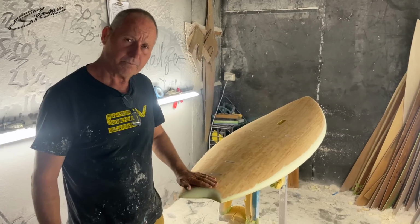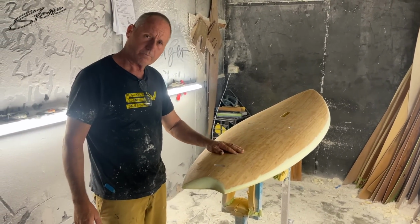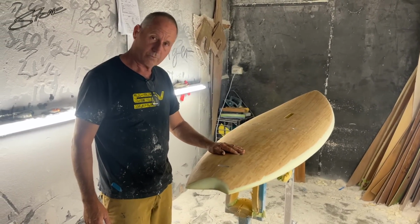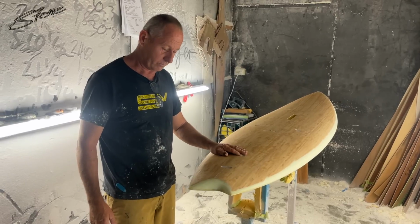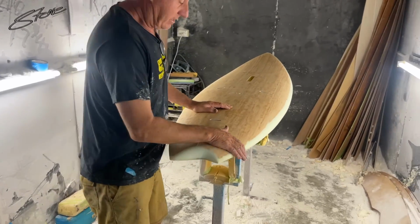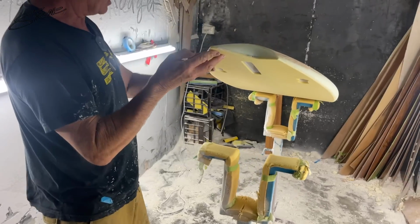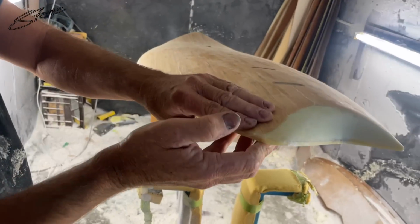So, since we've got this board just here, can you touch on the main design elements of this asymmetric that make it stand apart from a symmetrical board? I've got good light in here, so you can point them out. Yeah. Well, basically this rail is a lot thinner on the longer side through here.